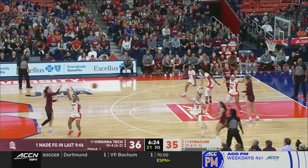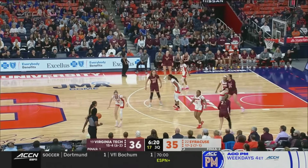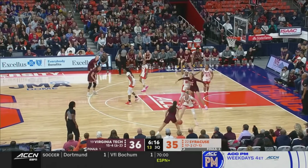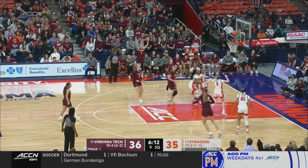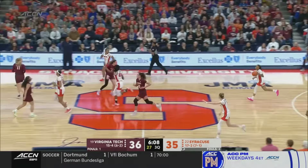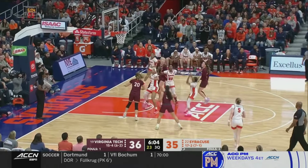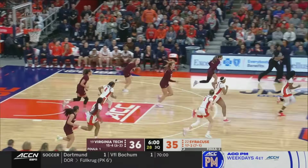And Virginia Tech now with 2 6'5" players, with the addition of Clara Strack, freshman out of Buffalo. Little homecoming for her, not on the floor right now. Amoore, feed off to Kitley. Just doesn't have it right now. Off balance shot, no good. Sumio with the board.